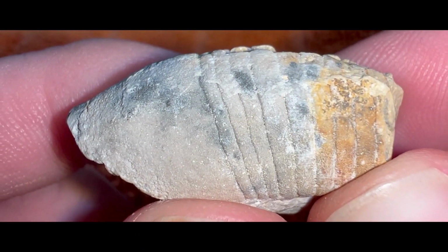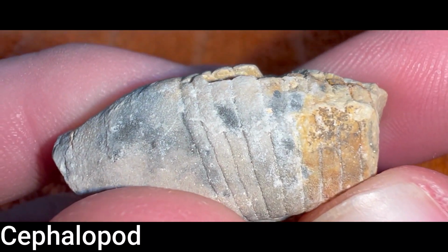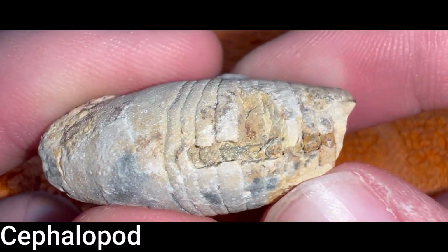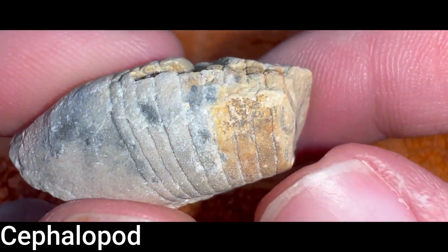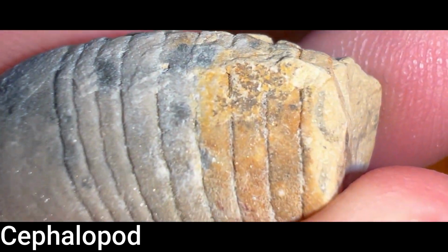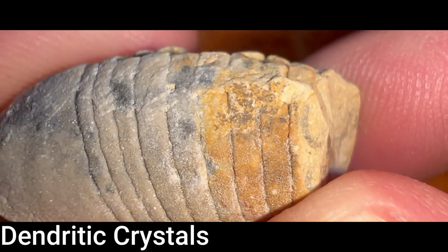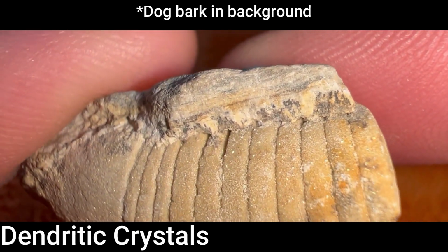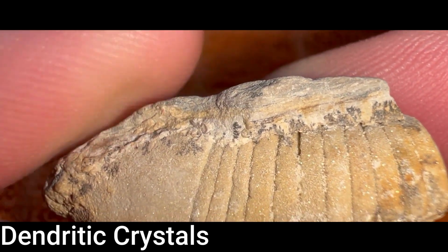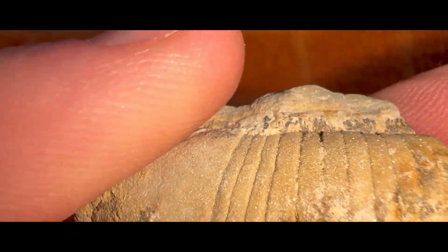And here is our second cephalopod. Now, you can tell right off the bat that this thing is way more detailed than the other one, but it's not as sparkly, so I guess it's kind of a trade-off. You'll notice that we have some dendritic crystals on the surface, and I think even some, yeah, here's some right here also. They're not in the best condition either, but they're dendritic crystals nonetheless.